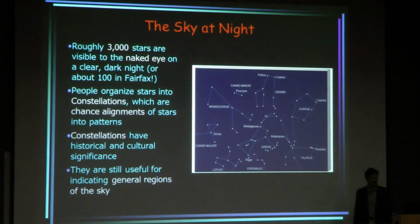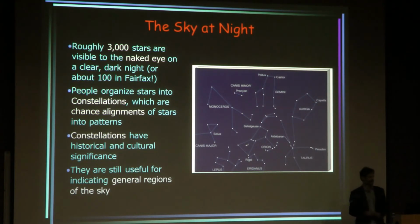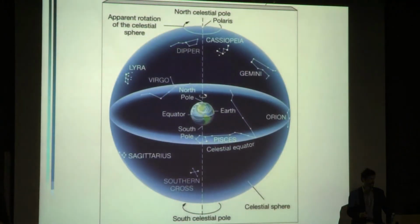Okay, so we look at the sky at night. We're able to see about 3,000 stars with the unaided eye. Probably no more than a few hundred in Fairfax because of the sky glow that we have due to our proximity to Washington. And of course we have constellations where we've culturally organized them into patterns that have some significance. So the patterns of constellations for Chinese people are different than what we use in the West here, for instance. These days, scientists use them to indicate general regions of the sky, kind of like states or provinces.